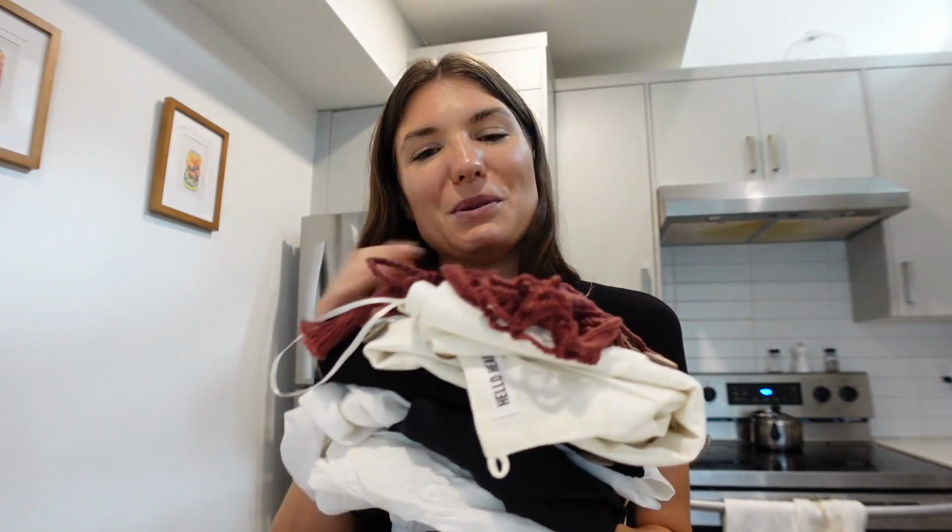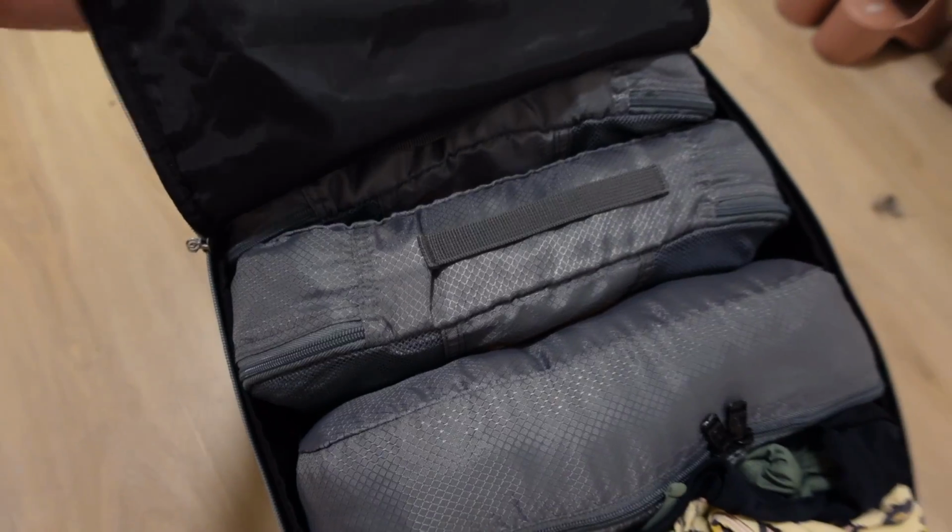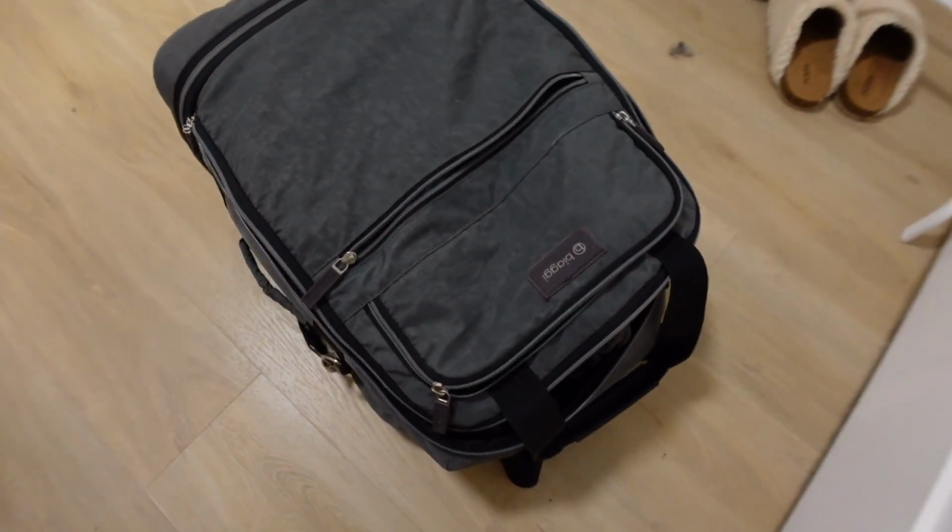Now we have some new clothes to add to the pile, and I will actually show you because I did end up totally redoing the way that I had my luggage organized. Last night I had put all of my clothing in the travel bags into my actual luggage, but they really do fit perfectly into a carry-on bag that I have.